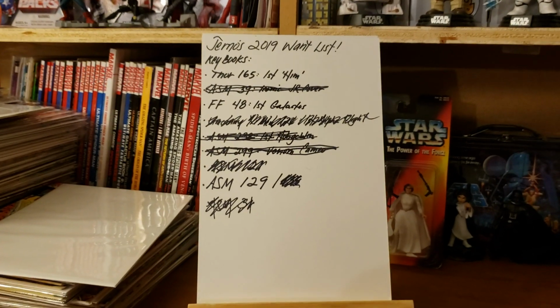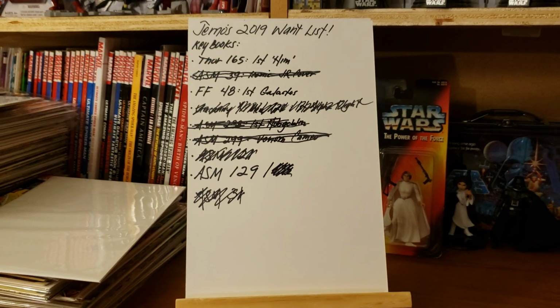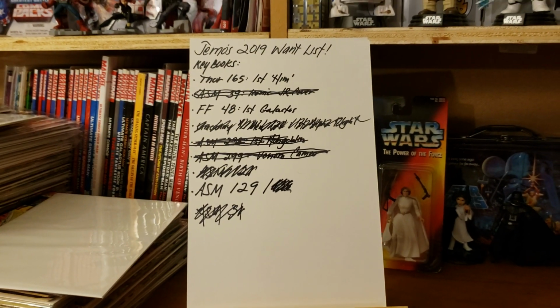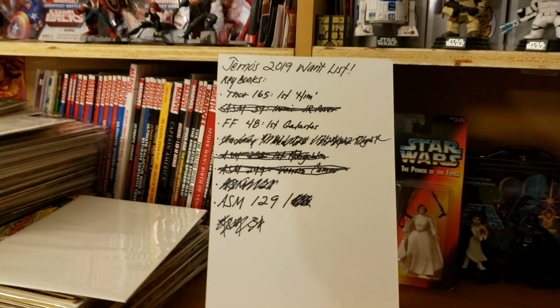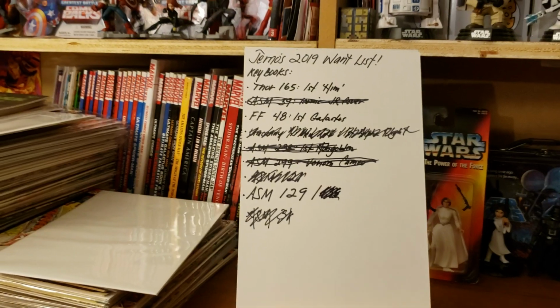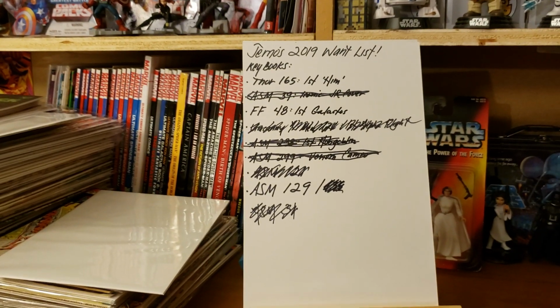I got a haul here today, guys, so let's just get into showing off these books. Not too big, but the question is, will I be marking anything off of the list? All right, so let's start.